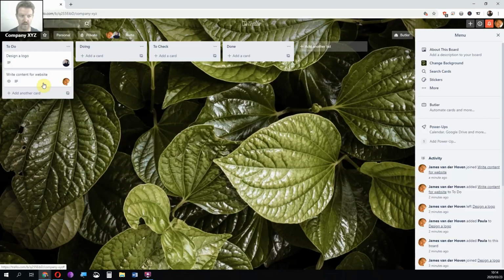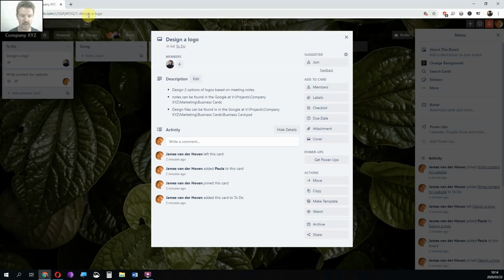You'll see that the URL here changes. As soon as you click on something, it changes, right? So you can copy that, and then if you're using chat, which I'll discuss in another topic, you can very quickly send that off to somebody in Hangouts or Skype or whichever channel you're busy talking to. Then you send that to that person and say, please have a look at this card. It needs to get done faster, or whatever the situation might be.